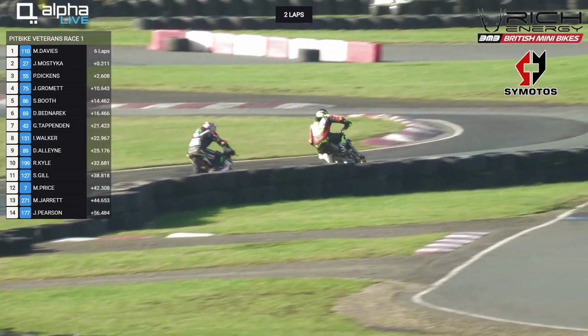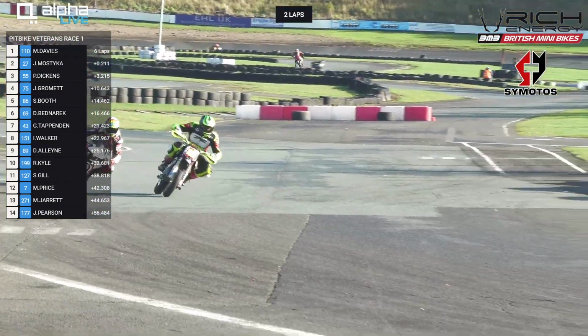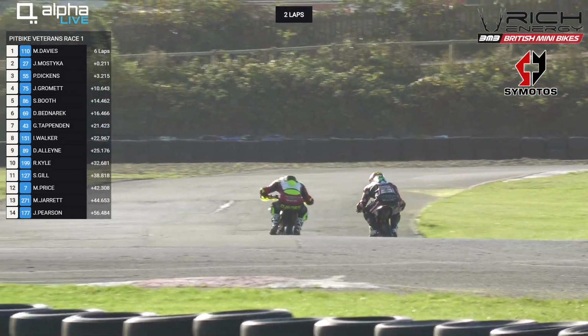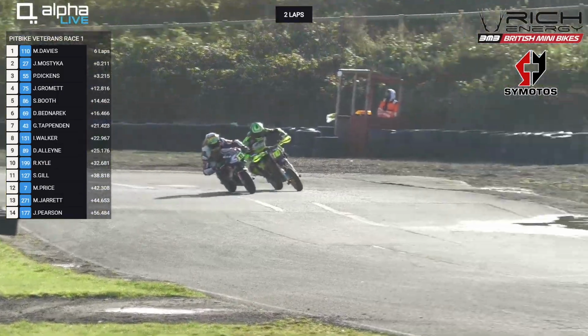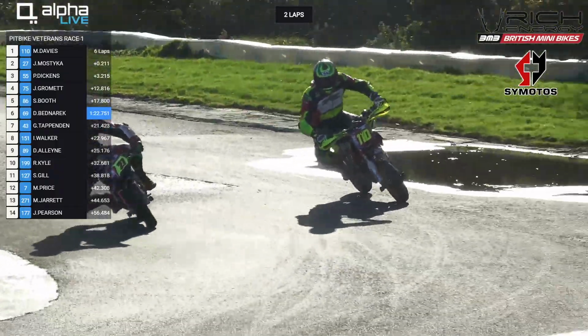It's going to be a bit of a tactical move here from Mostica in second if he can get through into the lead as he tries again. He's very quick at the start of the lap. And Mostica trying to get into the top corner. Has the inside line this time and takes the lead now. Can he hold on? He had that pass before. Crowds out Davis to the outside. Davis has got the line on the outside.